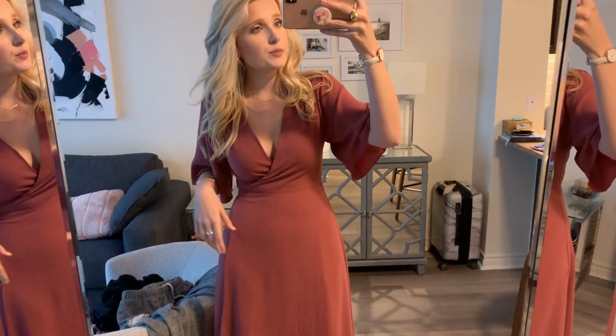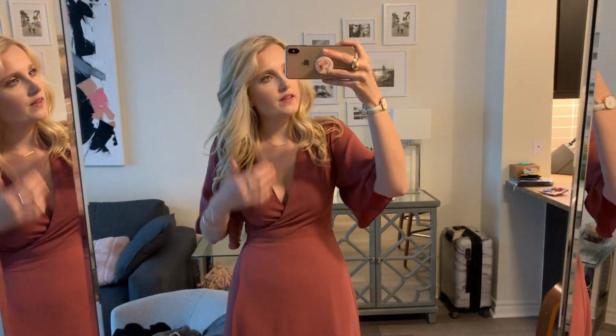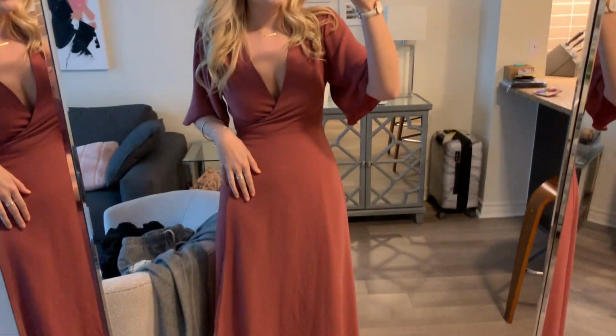I did put a little bit of hairspray in. Just got some really basic accessories, just a bar necklace, my Daniel Wellington watch, and some little hoop earrings. So that's my outfit.